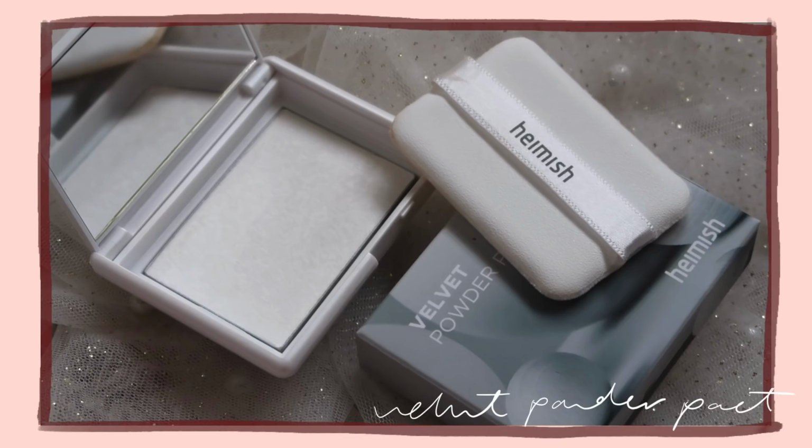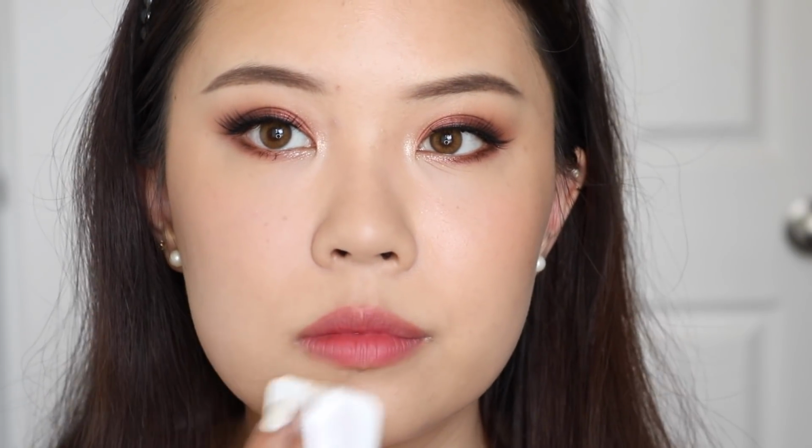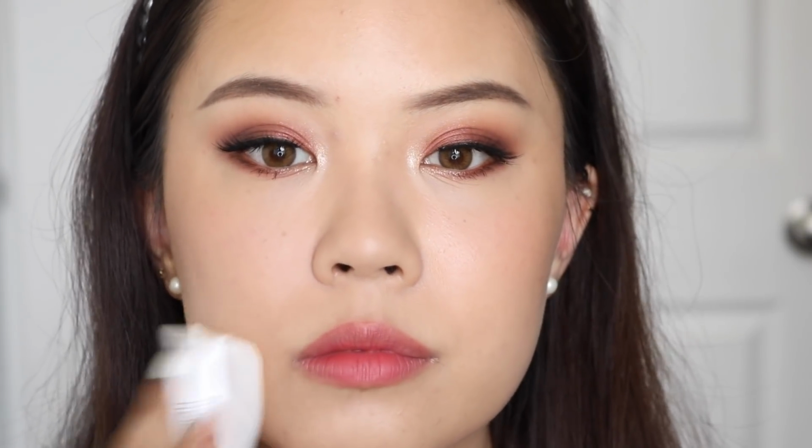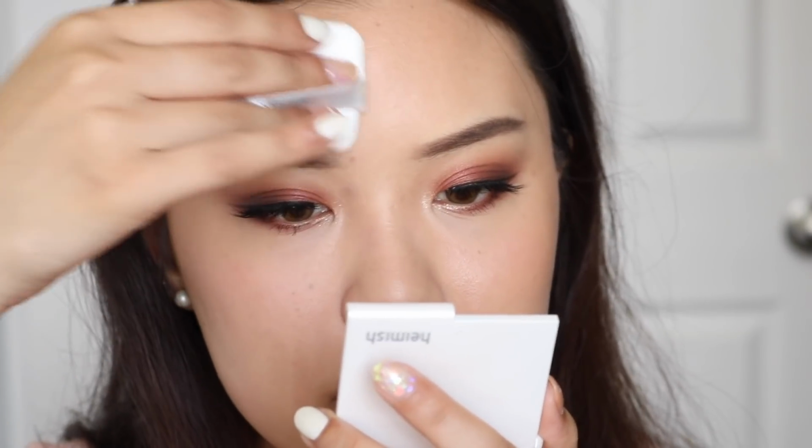And the last product that I have to review is their Velvet Powder Pact. So this is a sebum control setting powder pact. Like I mentioned earlier, I do have oily combination skin, and because we are currently in summer, it's been getting quite warm recently, I feel like for me this doesn't keep me as matte as I would like.